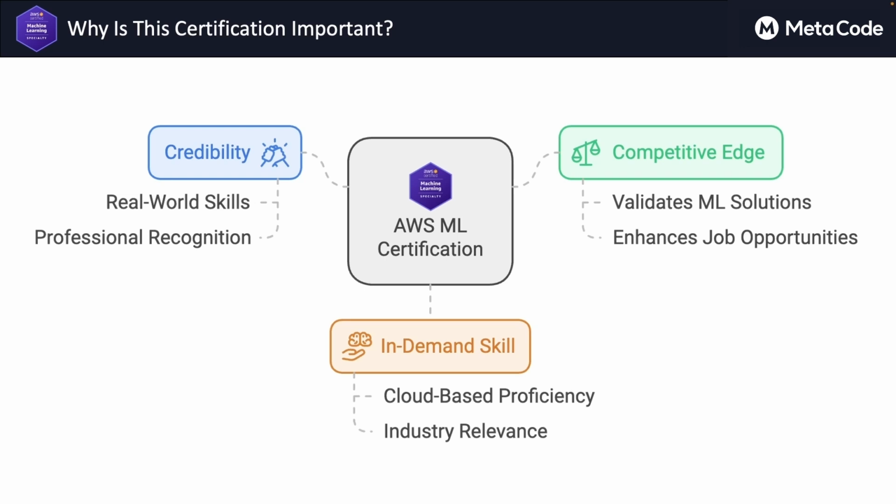However, what it does offer is credibility. In a competitive field like machine learning, having a certification from AWS shows that you have the knowledge and skills to apply machine learning solutions within AWS's cloud environments. Think of it as a validation of your ability to work effectively in real world business scenarios where cloud based machine learning is increasingly important.